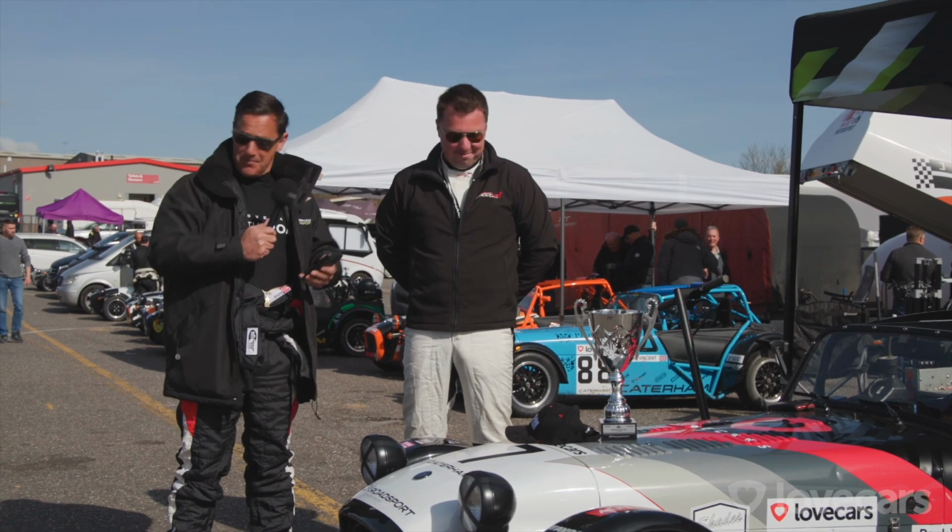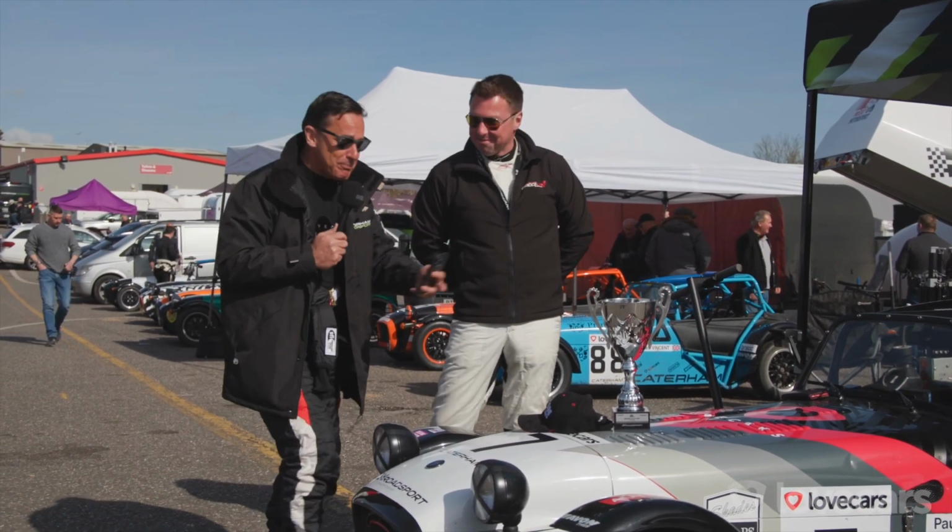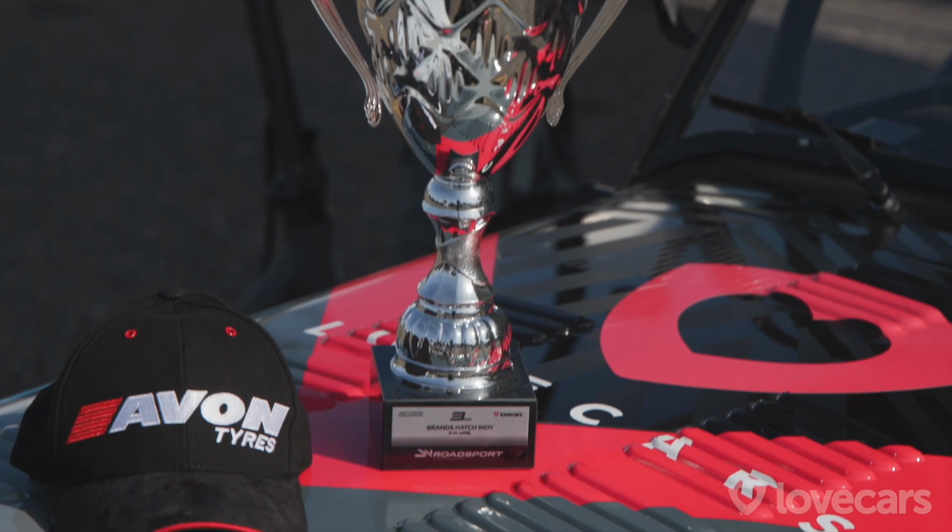The morning after the night before, they took advantage of me last night. Bought me a lot of beers. This still smells of beer. The hat smells of beer. But we've got the trophy, the third place trophy.